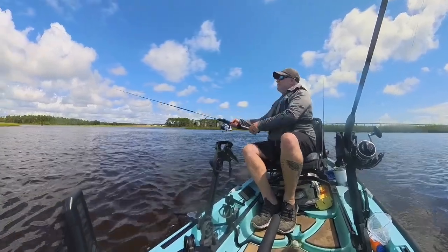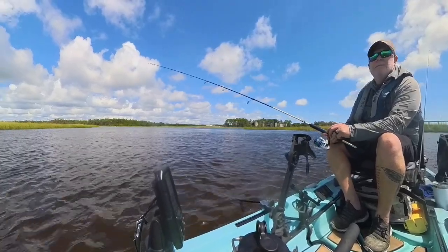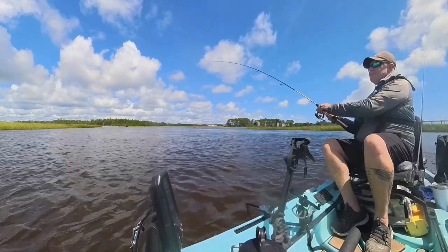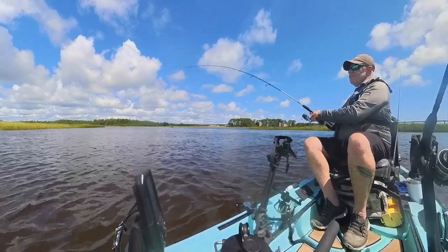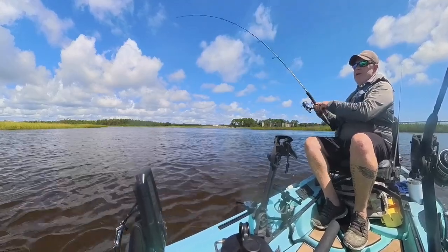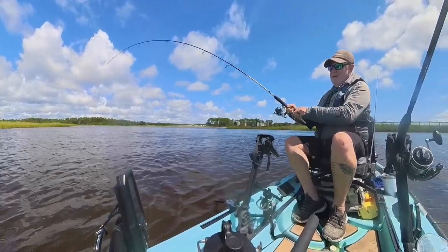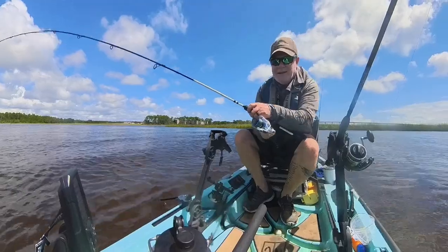All right, it's going. Oh, this is a fish. Holy crap, I thought I had an oyster. Yeah, this is a fish. It's gotta be a flounder then. Yeah, it's a good one at that.